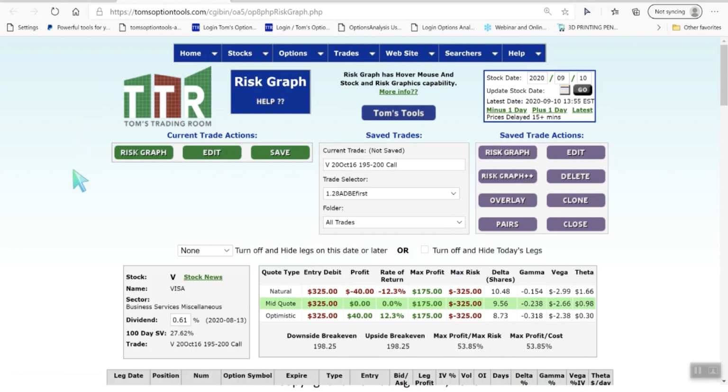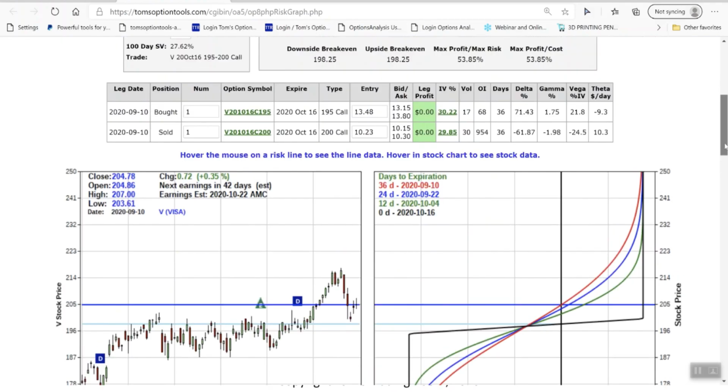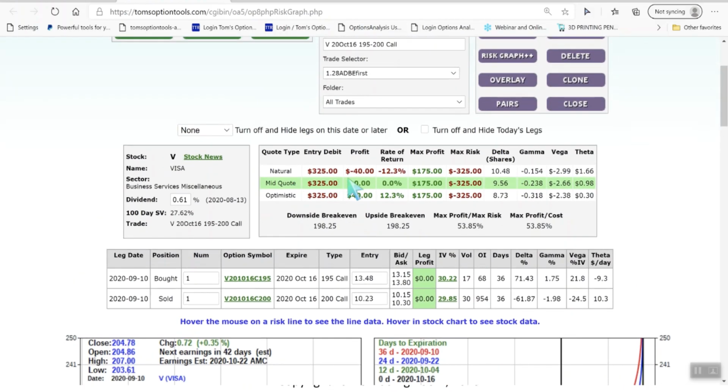When the risk graph page comes up, you'll see the risk graph right there, but let's focus on the numbers. We're looking at an entry debit of $325. So that means it's going to cost us $325 to do one contract. And if we spend $325, and if this exercises for the max profit, we're going to bring in a 54% return. How does that work?